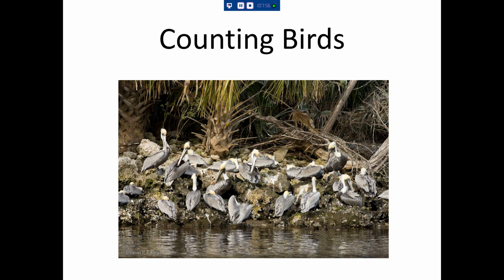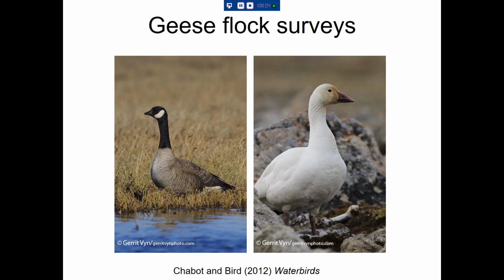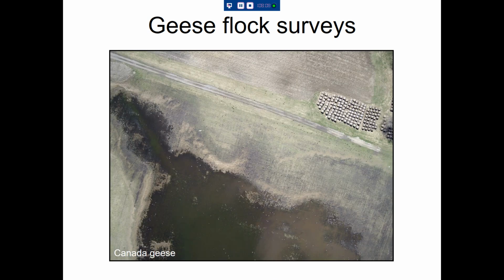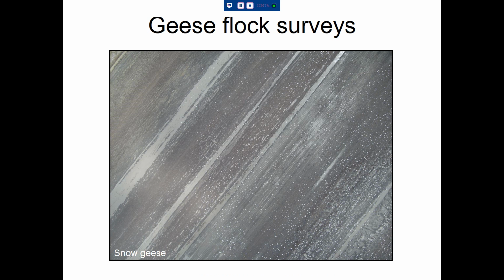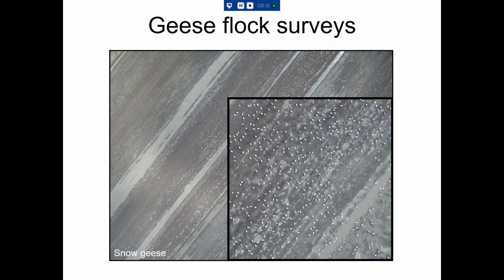Okay, so just a little review of a few different projects which have tried to count birds with drones. So some work by Dave Bird working on goose flocks. And I think we've seen some of this already with gulls today. Very similar, quite easy to count the geese using drone technology. And this is all now being automated, so you can just send up the drone, take the photos, and count the number of geese.